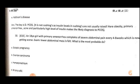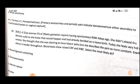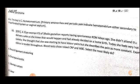An 18-year-old girl with primary amenorrhea complains of severe abdominal pain every 4-8 weeks, which is now getting worse. On exam, a lower abdominal mass is felt. What is the most likely diagnosis? So here is a case of hematometra. Let's discuss. Primary amenorrhea and periodic pain indicate hematometra, either secondary to an imperforate hymen or a vaginal septum. Okay.